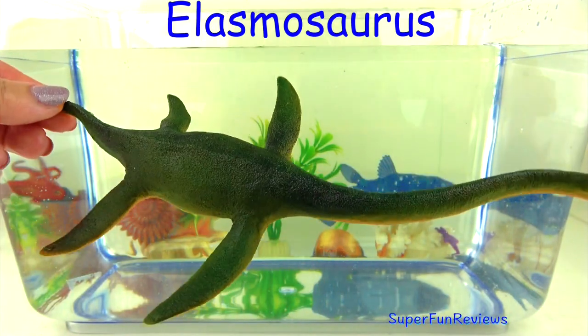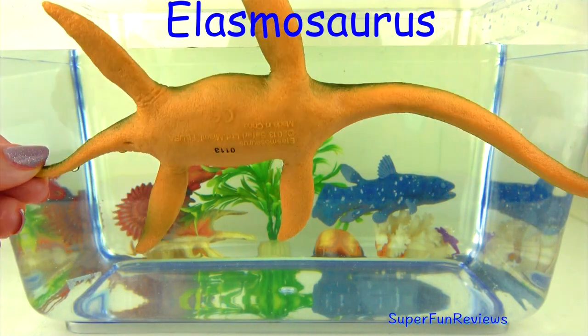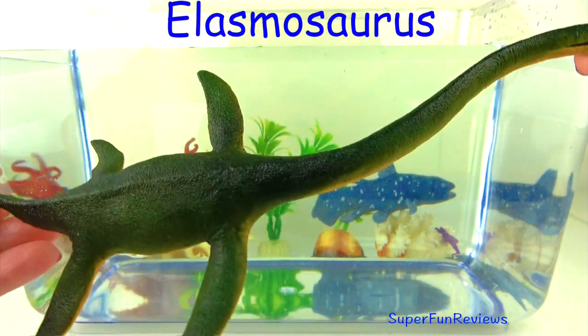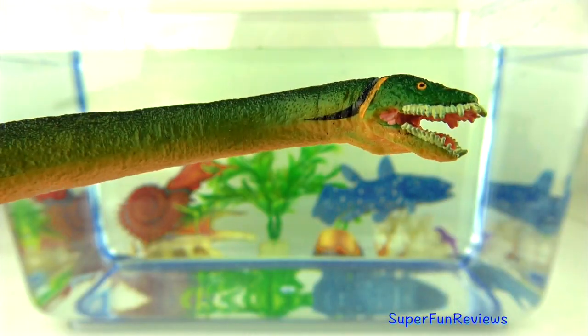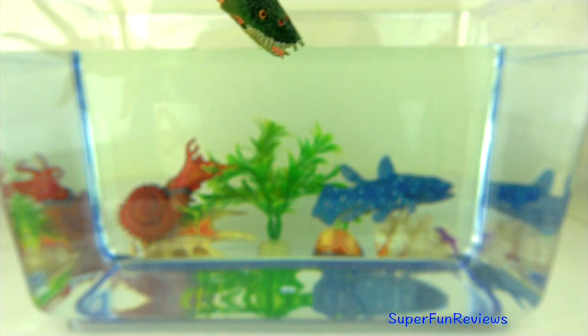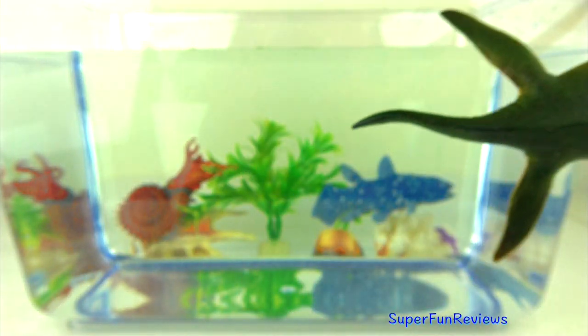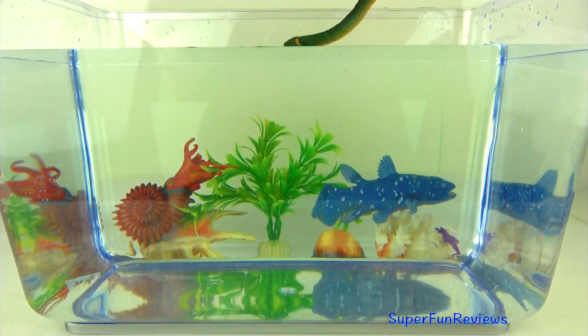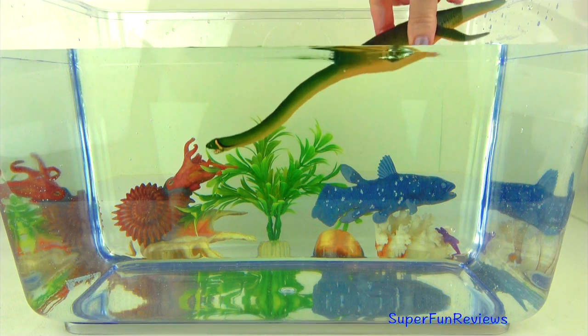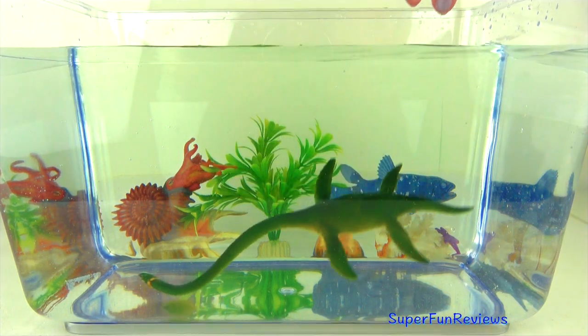Elasmosaurus lived in the ocean and breathed air like a turtle. It was a slow swimmer, using its flippers like a turtle. It ate fish and other swimming animals and had a very long neck with four paddle-shaped flippers, a tiny head with sharp teeth and strong jaws, with a pointed tail. It could grow to 46 feet, although half of that was neck, as you can see.